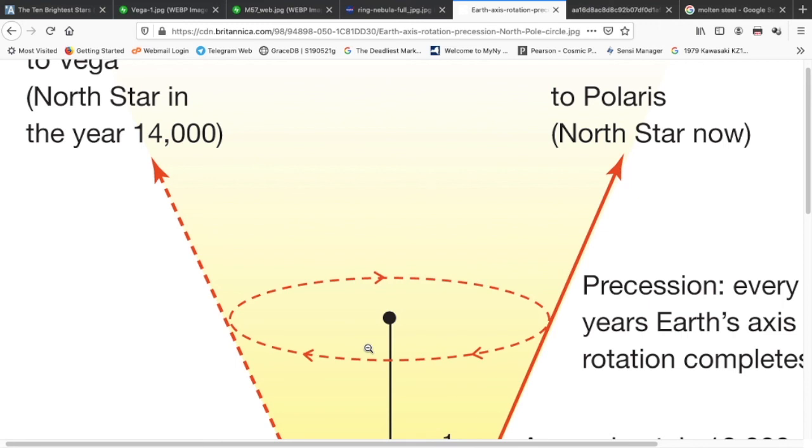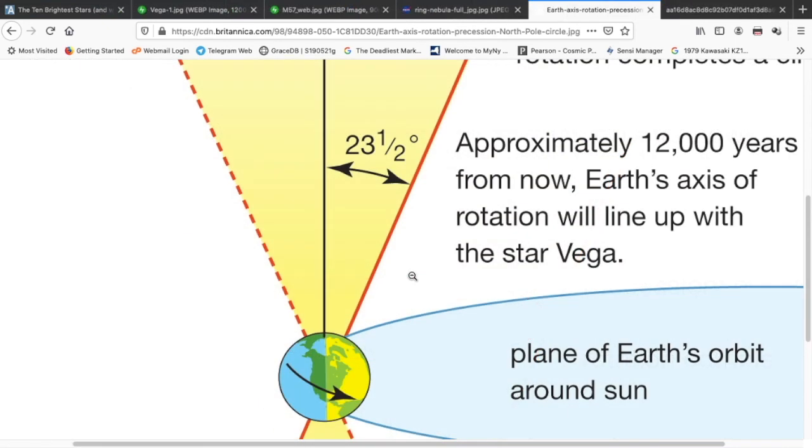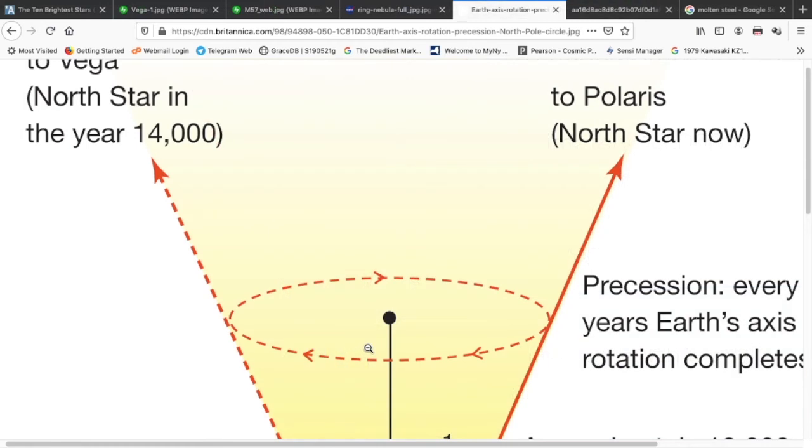We call this the precession of the equinoxes. And as such, the vernal equinox and all these seasonal points will precess with the Earth's precessional wobble. It's a very long-term change, even over the span of a human lifetime or even a millennium. You're not going to see much of a change. In 12,000 years hence or so, Polaris will no longer be the North Star, it will be the star Vega. The Earth's polar axis will be pointing towards Vega.